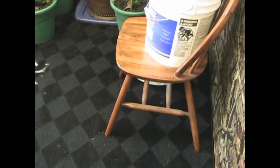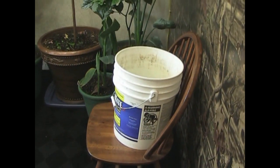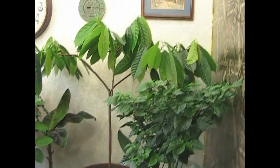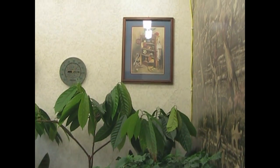I probably didn't do the best job finding a rug. This is a black rug, and it shows every single rascal hair that falls, every piece of dirt. But you know what? I don't care. I put a chair and my bucket of water. So I come in here and I sit down in the mornings and I have coffee and I just enjoy the view.